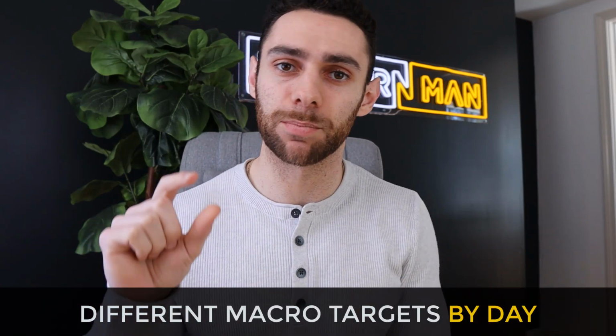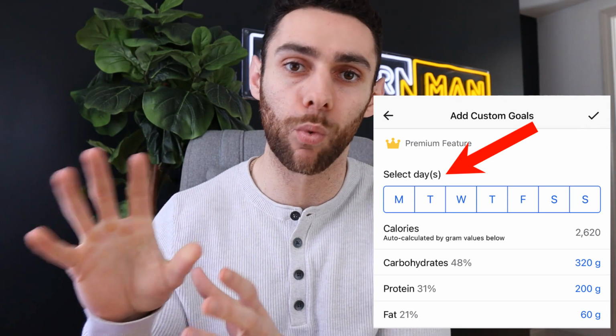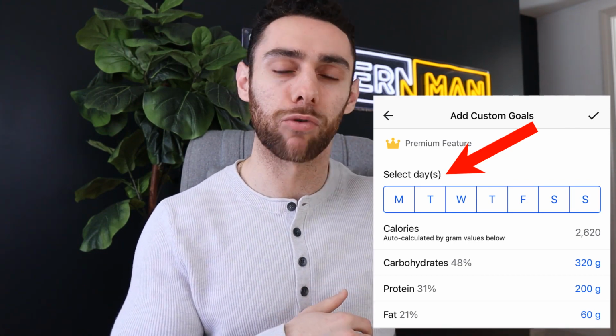Another premium feature that is really helpful in some cases is that you can add different macro targets for a specific day of the week. So the truth is, some people may never use or need this feature. But for other people, this feature could be amazing. Because for individuals who have a weekly refeed day where they're eating more carbs than usual on one day of the week, this is going to be really, really helpful. Or maybe individuals who are doing some sort of calorie cycling. Maybe they run races or marathons or something on the weekends and they eat more food on those days compared to during the week. Again, this feature could be very, very helpful.